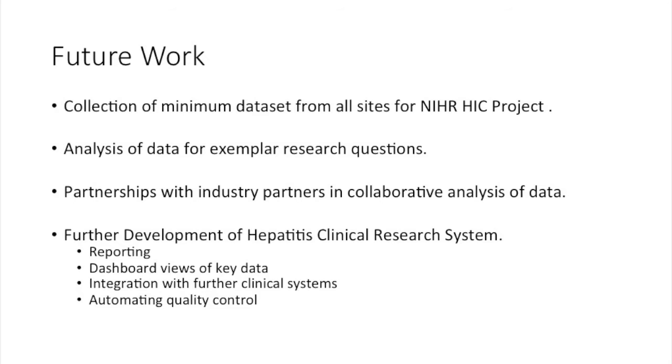And then the further developments of the system: we want to do some more reporting. We do a limited amount of reporting, but we'd like to expand that. We'd also like to develop a dashboard view for clinicians, not necessarily the nurses, but the doctors who are doing research. They want to just log on and quickly look at how many Hep C patients we have in there, how many of them have had this drug and that sort of thing. We want to develop a dashboard that can show them this key information as soon as they log on.